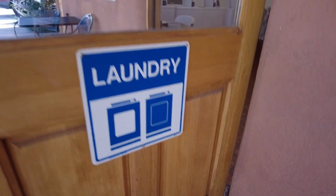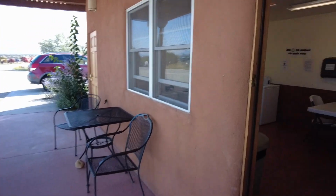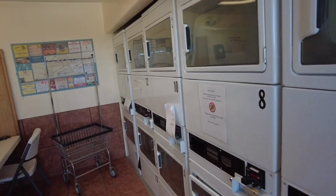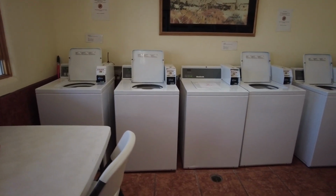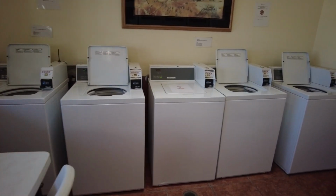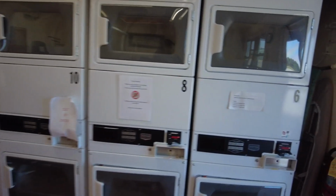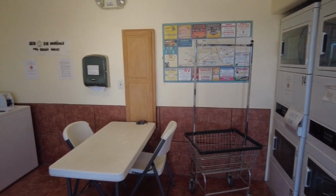Alright, let's go check out the laundry room. No coins, credit, debit cards only. So 1, 2, 3, 4, 5, 6, 7, 8, 10 dryers and 5 washers. One out of order on the wash machines, and there's a couple out of order here on the dryers, but not bad. Looks like there's also an ironing board there in the wall. We'll just take that as an assumption.